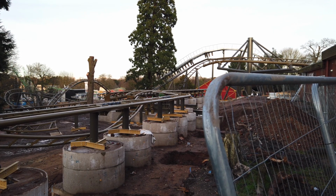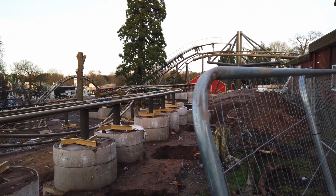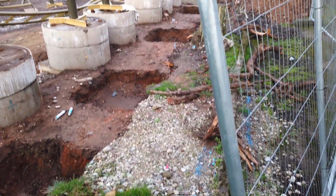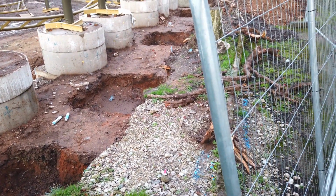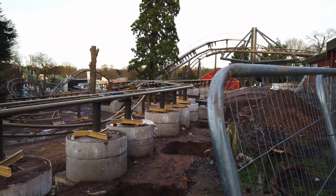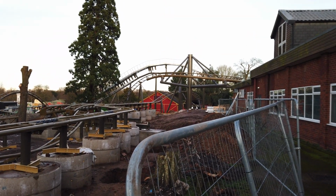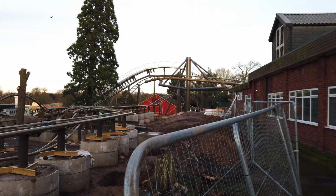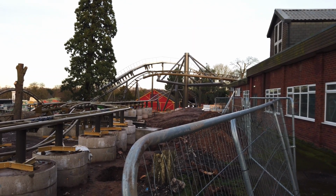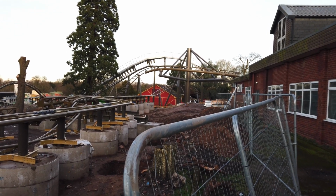And like the angles that you come out of that backwards, all I can say is it's going to be whippy. And they've got foundations down here as well that they're digging, which looks like they're going to be putting a building over this area, which is why it makes sense that that's the maintenance area. The lift hill's finished. They've added the steps onto the side for the emergency exit. Yeah, this is nearly complete now.